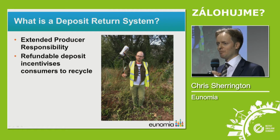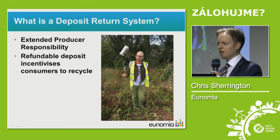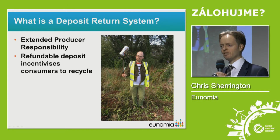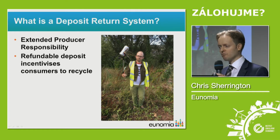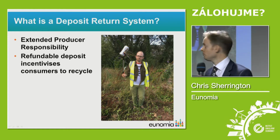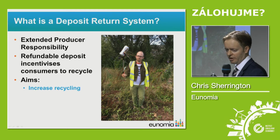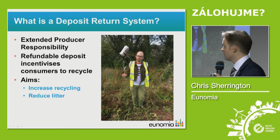So you're not paying people, they've already paid you, they've paid the deposit. And we know from prospect theory that loss aversion means people will work harder to avoid a loss than to seek a gain. So getting your money back is a really powerful influence. So the key aims: to increase recycling, to get very high rates, and to reduce litter. And on both these counts, deposits work.